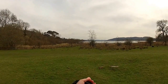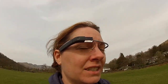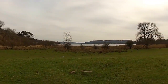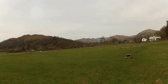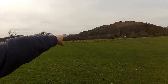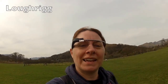Can't really see much, but this was Angle Tower, and it's one of many towers which was around the edge of the fortress, and you can see it's really good because it would give quite a clear view over the lake, over Lake Windermere, which would obviously help to protect it as well. And from where we are now you can actually see quite a lot of the fortress. So we had the gateway over there, this was Angle Tower, one of many towers, and we've got other parts of the wall here, and main buildings in the centre, and then over on the edge as well. And right behind me, the hill behind me, this is Loughrig, so we're going to go up there later and have a look at the tarn.